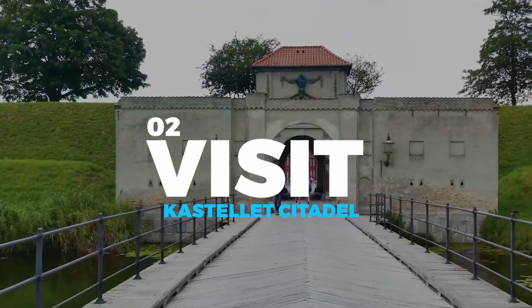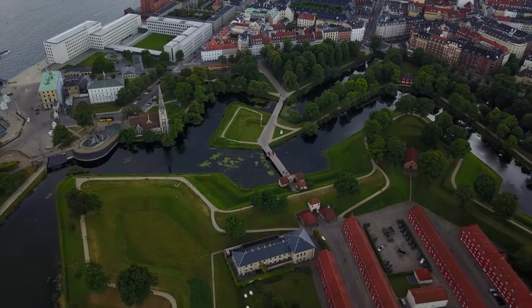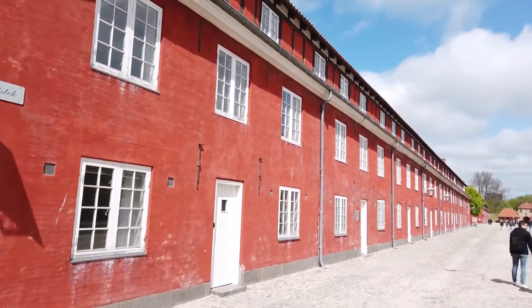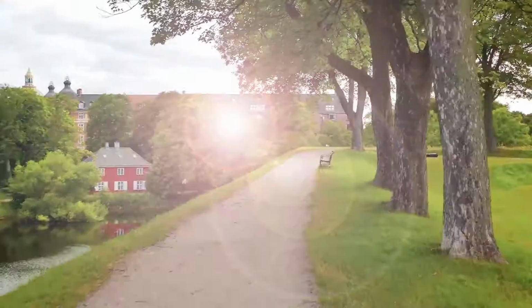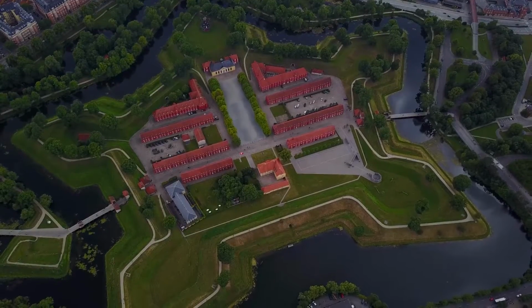Number 2. Visit Kastellet Citadel. The Copenhagen Citadel is Northern Europe's largest and most impressive medieval fortress. Johann Friedrich Struensee, the royal doctor, was put there in 1772 after he was jailed for having an affair with Queen Caroline Matilde. The citadel has 5 bastions, one at each corner, and is laid out in a pentagon, though it appears more like a star on aerial maps.